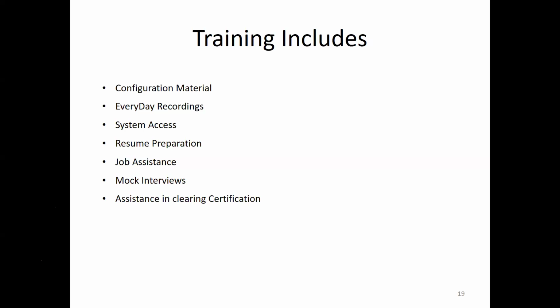We will be giving you the system access. Resume preparation will help you out. Once the course is completed and you are ready for applying for a job, we will help you prepare your resume, and will assist you in referring the candidates into any of the organizations, because I've been working in SuccessFactors for the last 11 years.